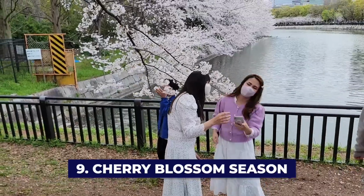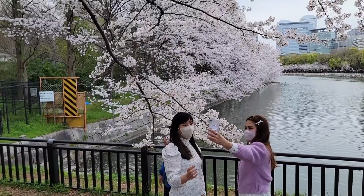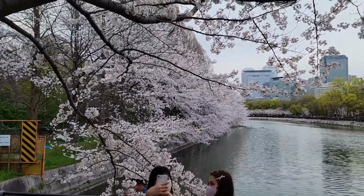Cherry blossom season is really quick. It seems to come and go in just a few days. So if you happen to be there in the spring and they're blooming, go for it. Don't put it off.